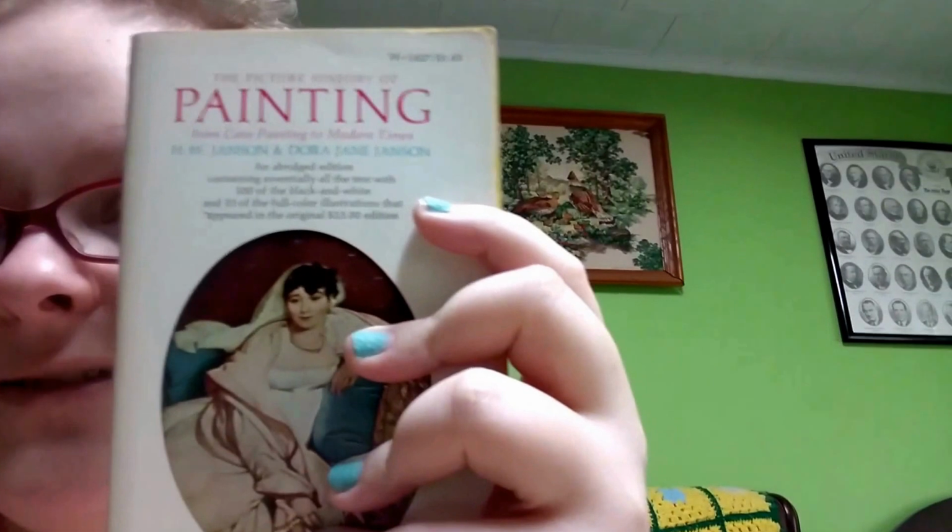So the last book goes along with one of the books I just showed you. I got this at a book sale, I don't even know, I think it was a library book sale. And it's called The Picture History of Painting, From the Cave Painting to Modern Times. It's by H.W. Janson and Dora Jane Janson. And this is what it looks like. It's an old book, you can tell. The cover is coming off, and it does smell old.